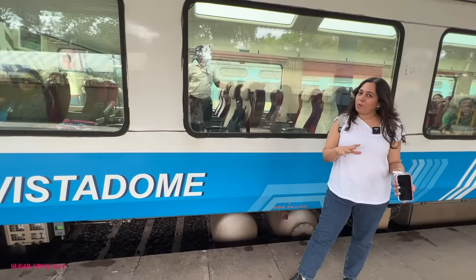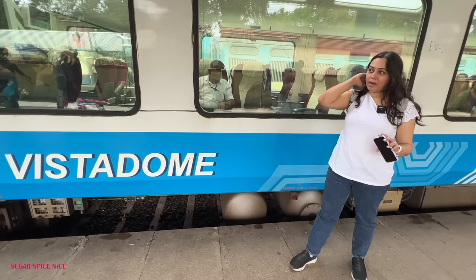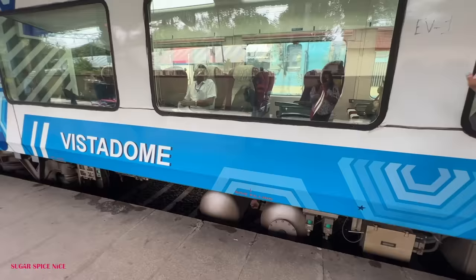So that was my Vistadome experience from Mumbai to Lonavala. This train goes ahead till Pune. I've just like gotten off the train and let's see where we go. So bye bye Vistadome.